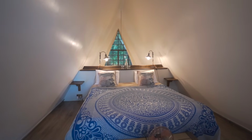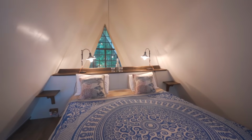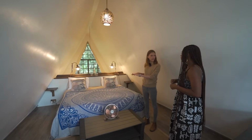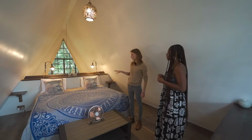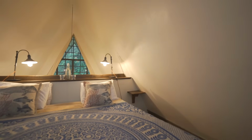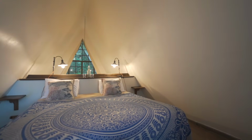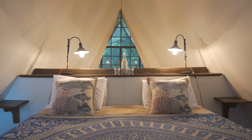Oh, this is gorgeous. So it's a loft style bedroom. Beautiful. This bed can be divided into twin beds if needed, or it's generally together with a big mattress topper, so you don't notice that it's twins. So then it's a king size bed. And we have the hand engraved glass bottles of water.